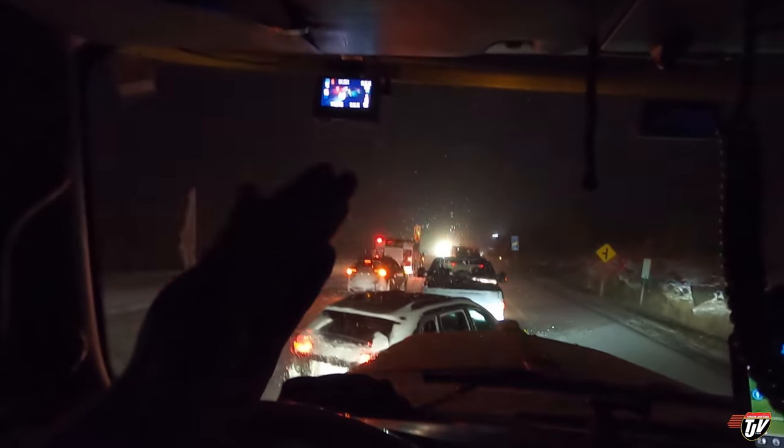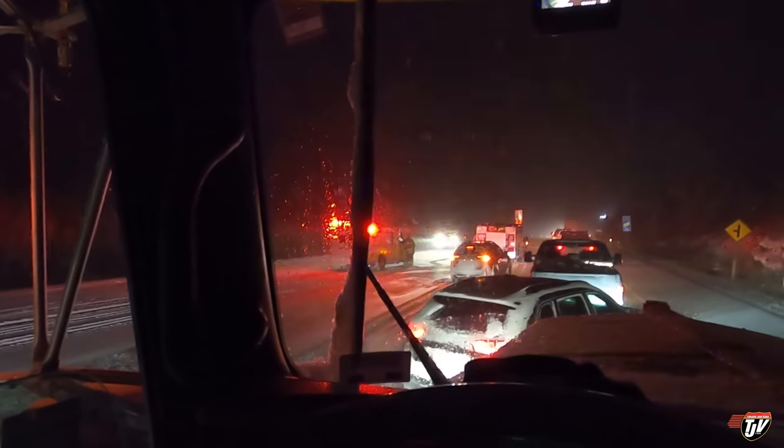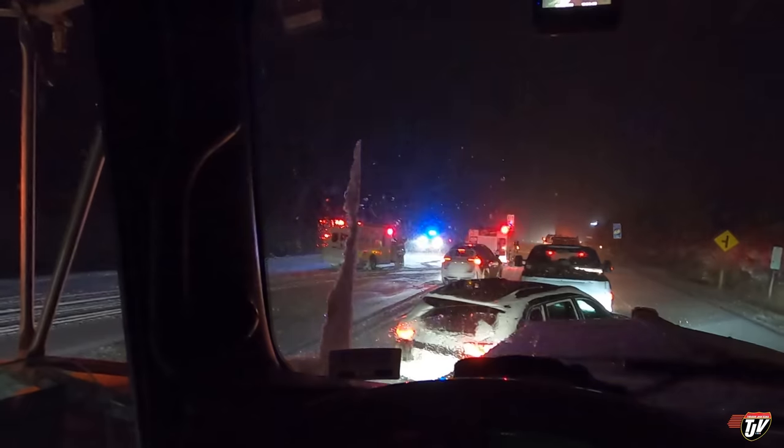We just passed the scale coming into Manitoba. It's right there behind me. But the cops are going past here too, so where is the accident? The Mounties just got here.